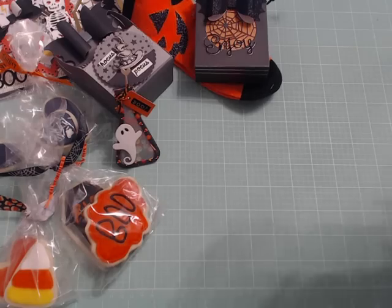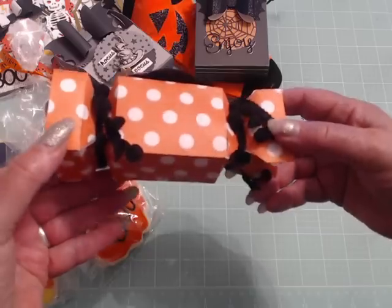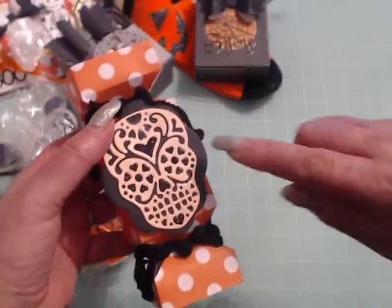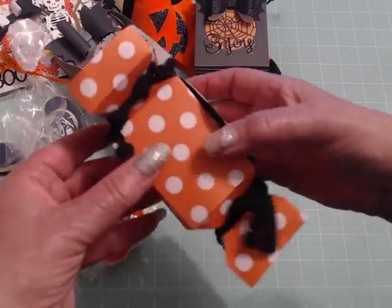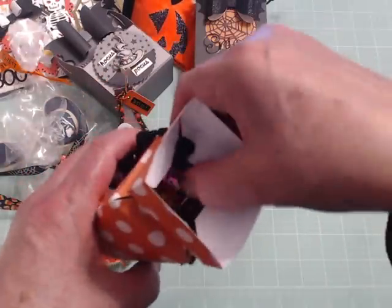Let's go with this one. This is one of those cracker, like a cracker box, I guess. And it has a skeleton, a sugar skull, I guess that's what they call those. She tied it with this pretty little pom-pom trim. And do I really have to open it? Oh, no, I don't have to open it. Let's see. Well, let's just peek.